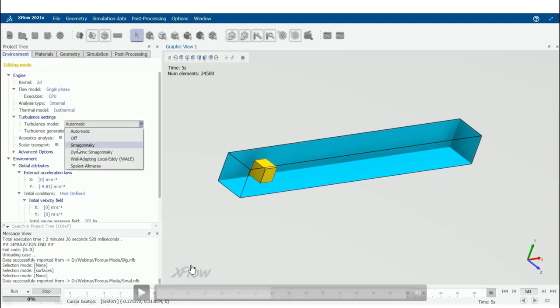For defining the turbulence model, I need to talk about the turbulence model in XFlow. Any simulation in XFlow is transient first. We don't have steady state analysis like finite volume-based software packages. The default turbulence model is large eddy simulation in XFlow. In large eddy simulation, the software solves the large eddies directly. However, to model the small eddies, the software uses one of those models, Smagorinsky, dynamic Smagorinsky, and so on. The default model is wall-adapting local eddy, shown here, the automatic one.